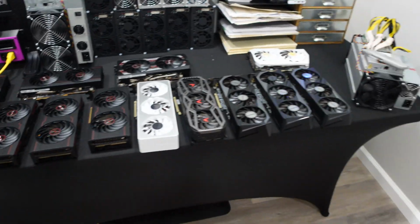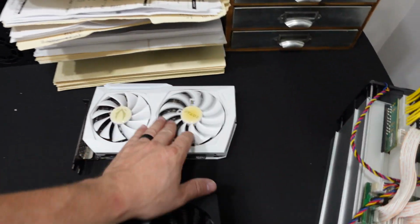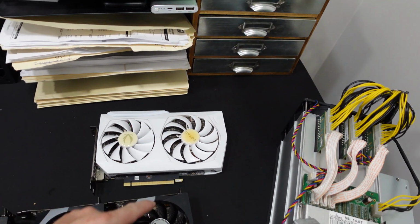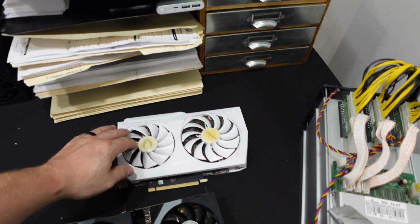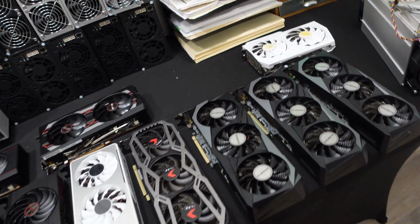So what do we have down here? Well, these are all 3070s. Even this ugly stepchild here. Do I keep this or do I get rid of it? We'll have to see. I hate Zotacs with a passion. They overheat, terrible designs. The fans are garbage. They fall off all the time. Ugh. Anyways, here's what we got here.